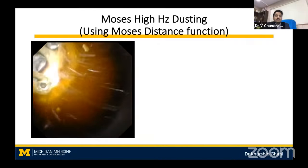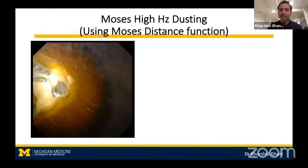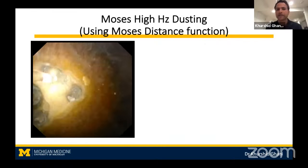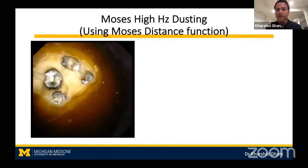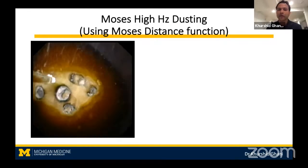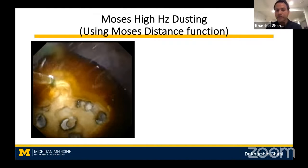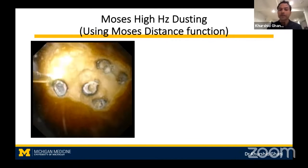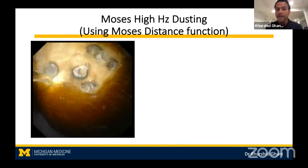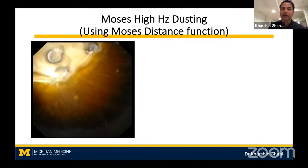And this is just a video of a kidney stone case where we're dusting using the MOSES distance function. You can see that there are some flashes and there's some charring, and you can see those marks on the stone. What I've been trying to do more recently is break the stone with MOSES distance by just staying a millimeter or half a millimeter away. That's really hard to do technically. And I think in the future, we may see robotic platforms that allow us to do that much better.